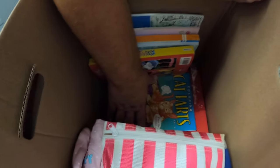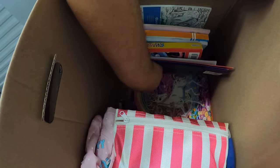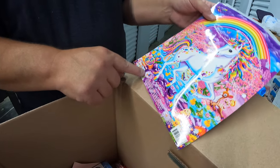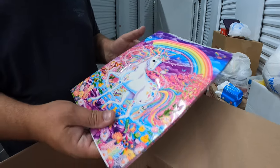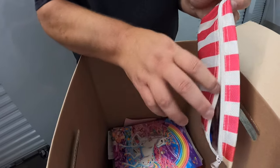That one? Mm-hmm. Right there. This here? Let's look. Lisa Frank, it's a newer one, 2020. So it's a newer Lisa Frank, but it is a Lisa Frank. So that's cool. Nice.